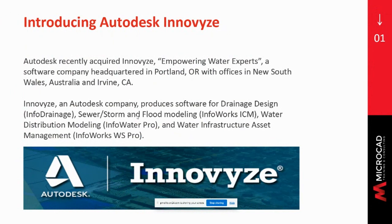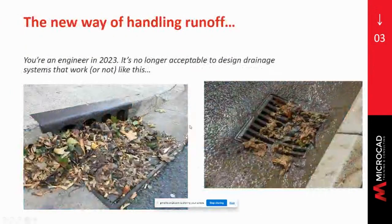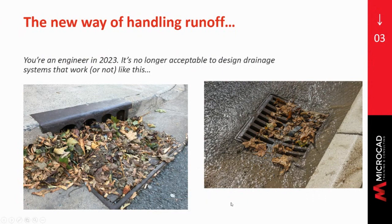And then the Water Infrastructure Asset Management, InfoWorks WS Pro. That is a software that runs inside ArcGIS. So if you've got your system modeled and you need to do asset management on that, that would be InfoWorks WS Pro. And that's assuming that you're using ArcView. This is just kind of saying things have changed in drainage design. It's no longer good enough to just put a hole in the ground and then see what happens.